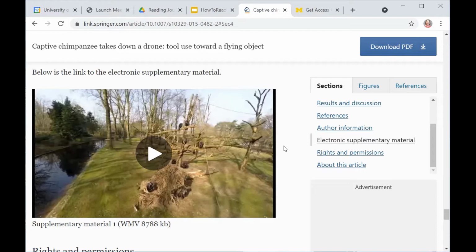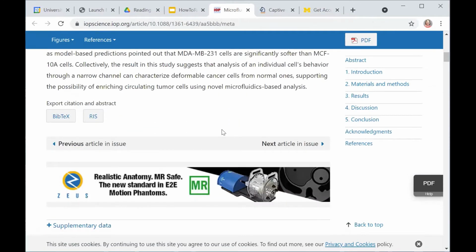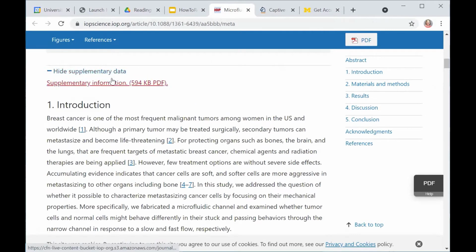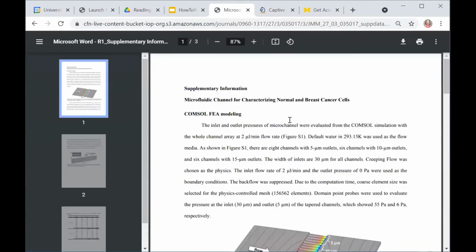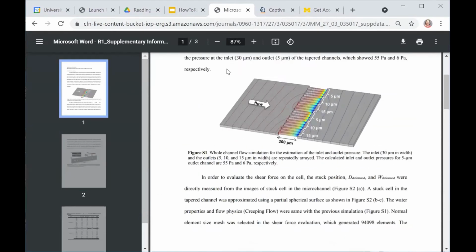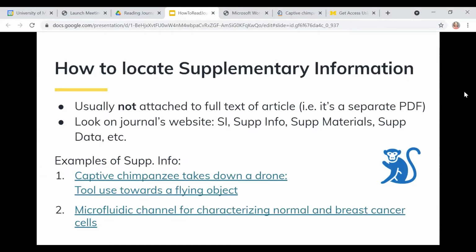Unfortunately, not all of them are as interesting as the chimpanzee video. Here's another one where it's actually a little bit hidden. You have to go underneath, and just above the introduction, they have this supplementary data section right here, and you can see that it's a separate PDF that's got 3 more pages of information and figures. So that's something to keep an eye out for when you're reading articles and downloading them, that it may not just be the main text of the article. Look for that supplementary information as well.